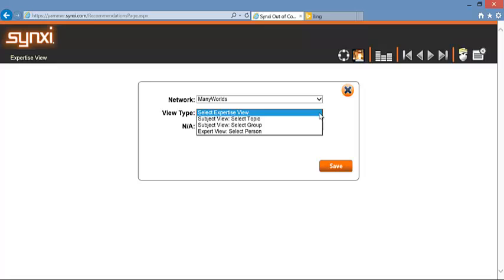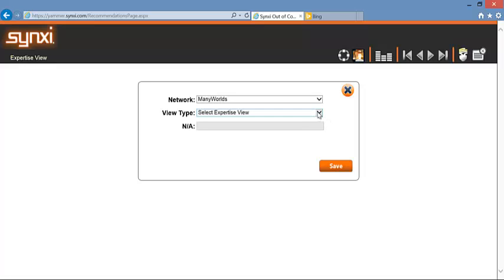If you select a group or a topic, Synxi will deliver recommended colleagues who are inferred to have particular relevant expertise on that group or topic. If, on the other hand, you select a user, Synxi will display the inferred relative expertise of the top subjects for that user. So let's go through a couple of examples.